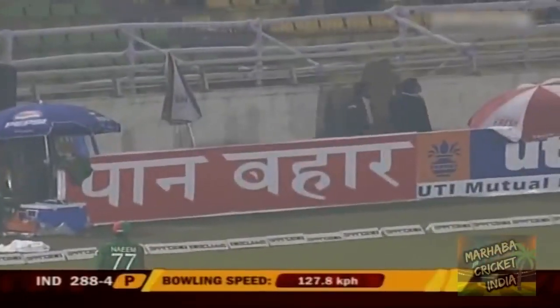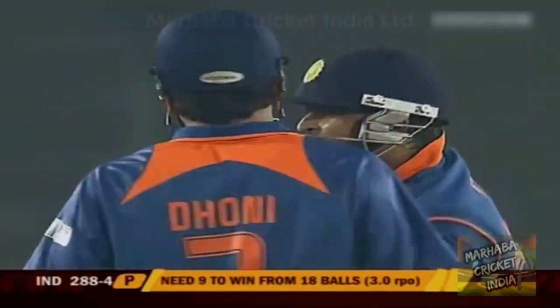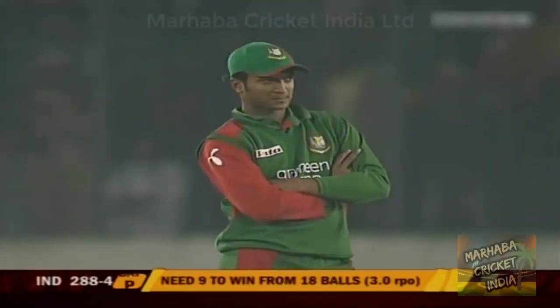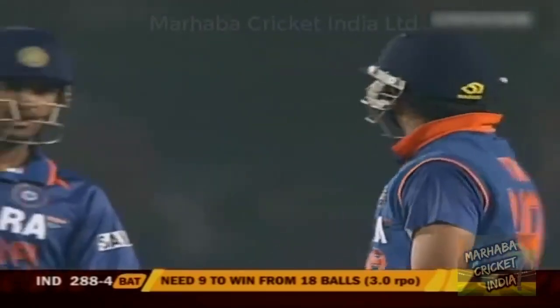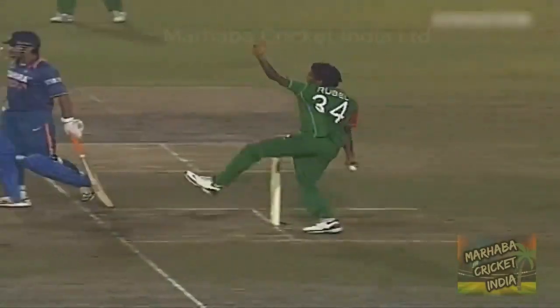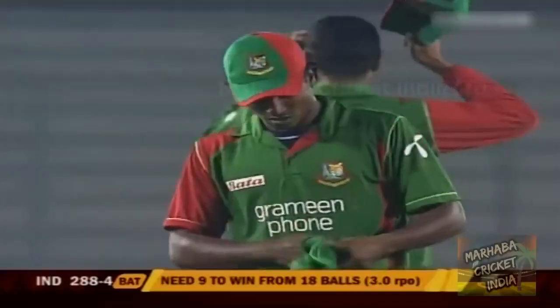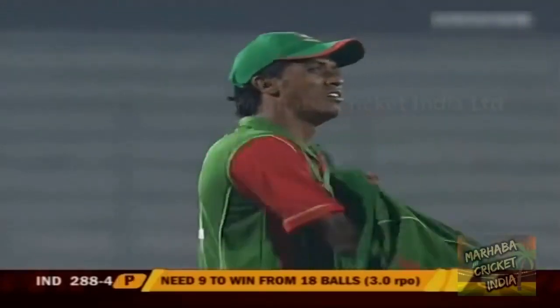Short delivery, dealt with well this time. It's into the stands, it's out of here. 288 for 4. What a shot, much better this time. Only called one bouncer for the over. A little silly on the bowler's part to be trying another one.